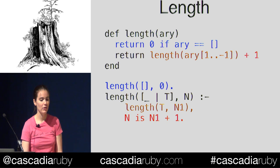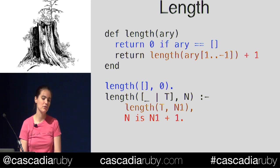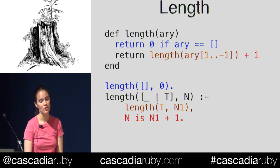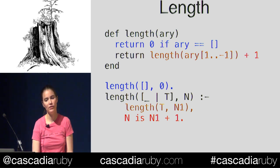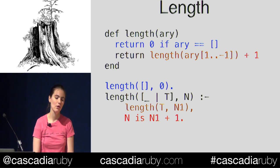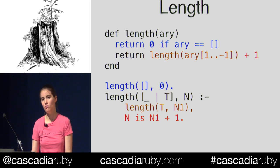Here's the equivalent Prolog code. The list is first, then the length of it, because there are no return values. You have to include the value that's the length. So first line says empty list is length 0. Second line says that we ignore what's in the head of the list because we don't actually care what the elements are to count them. And we say, okay, well, we'll call n1 the length of the tail. And we'll say that n, the length of the list, is the length of the tail plus 1.